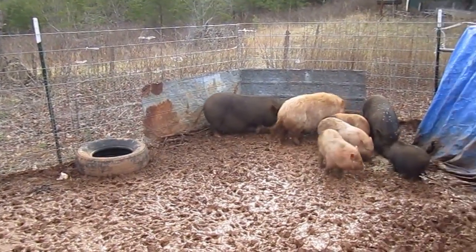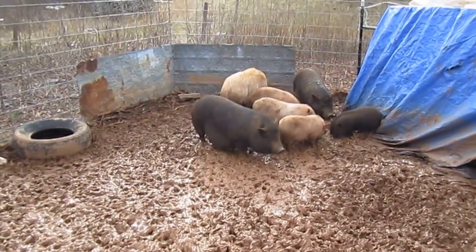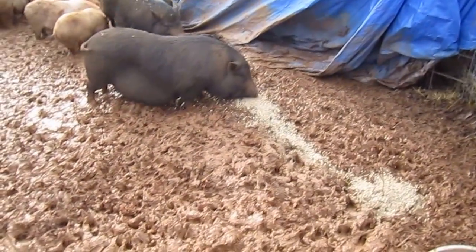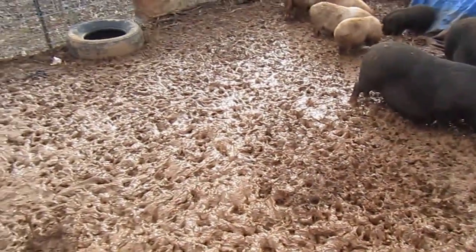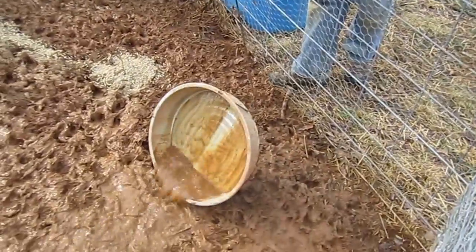So it's pretty muddy in here right now. They've done a good job of cleaning up the poison oak. And then what we're gonna do is move them, even out the holes, put some straw down to mulch it, and then Emma's gonna plant corn in here. Yay! And so that should grow a nice crop of corn.